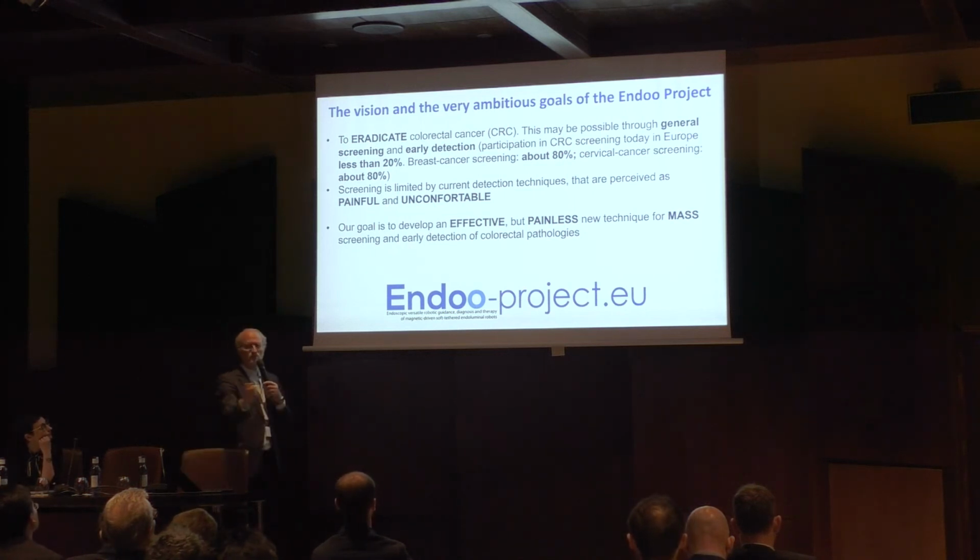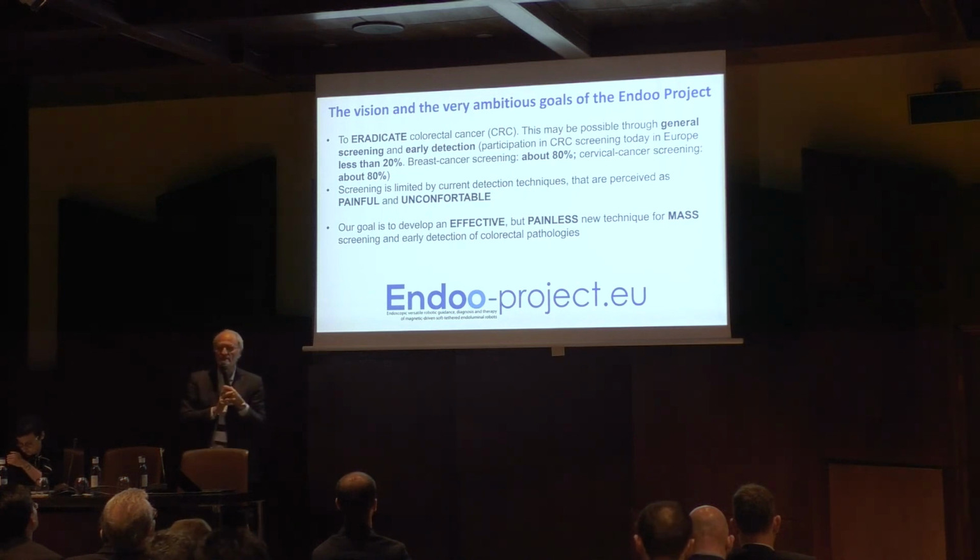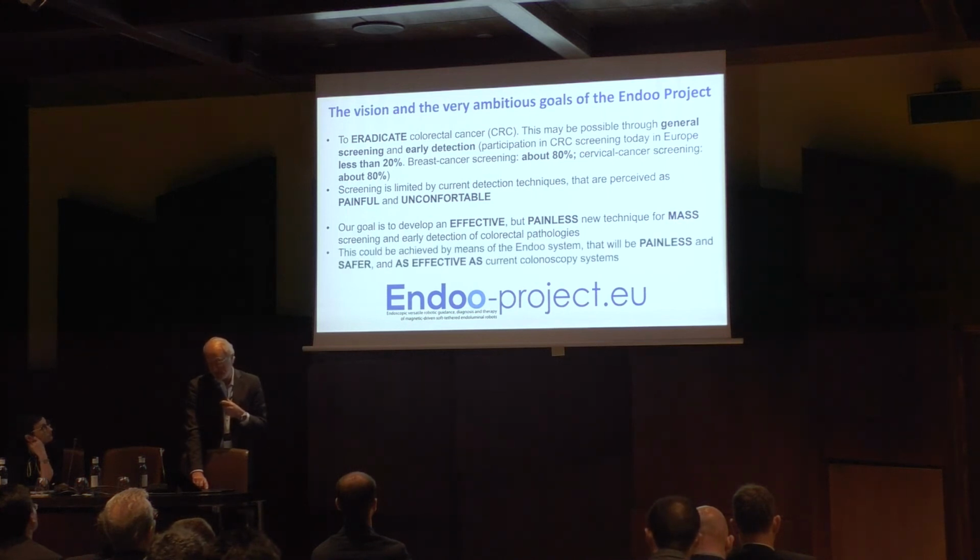For example, women, who are much better and smarter than men, are used to breast cancer screening and cervical cancer screening, with 80% participation, while today colon cancer screening is less than 20%, even in the most advanced countries. So we want to make this procedure painless, effective, and safe, of course.